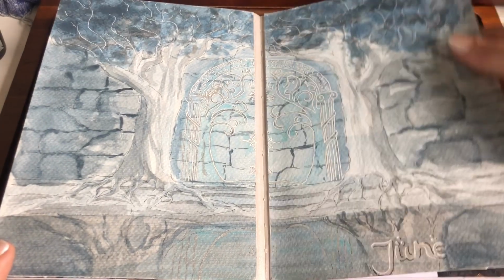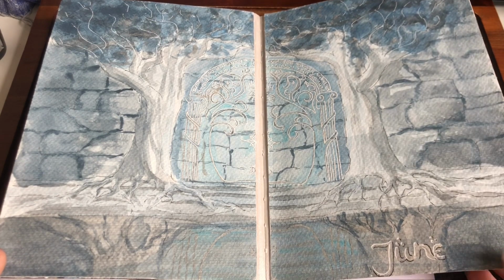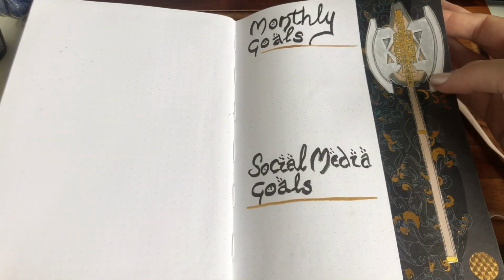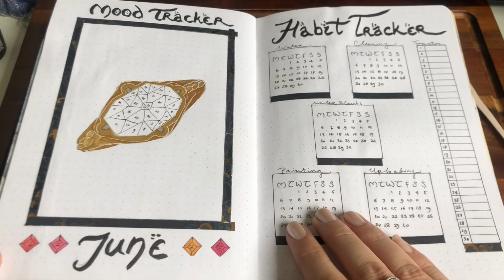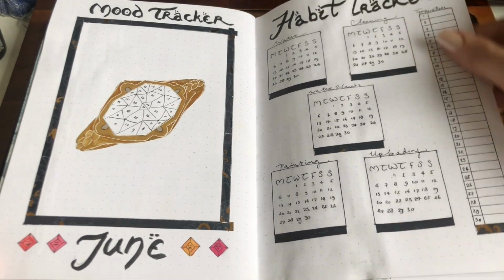So here we have the Gate of Moria. Speak friend and enter. Then the goals and social media page with Gimli's axe. Next we have my habit and mood tracker page. The ring is Gandalf's ring, Narya.